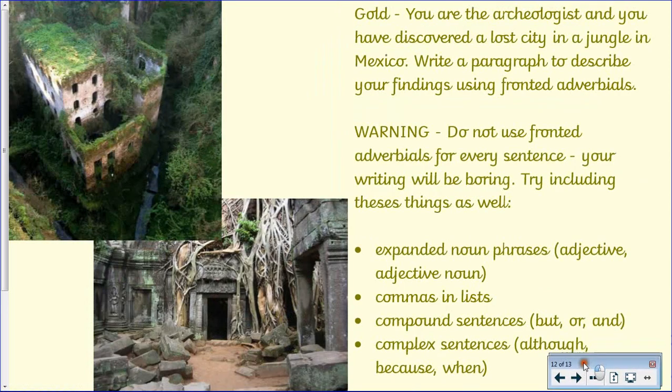And gold today. You are the archaeologist and you have discovered a lost city in a jungle in Mexico. Write a paragraph to describe your findings using fronted adverbials. Warning! Do not use fronted adverbials for every sentence. This will just be boring. Try and include some other things as well.